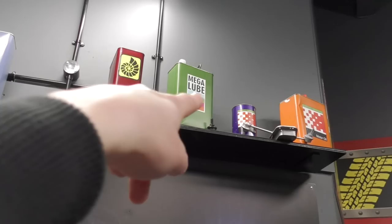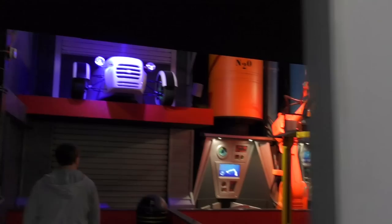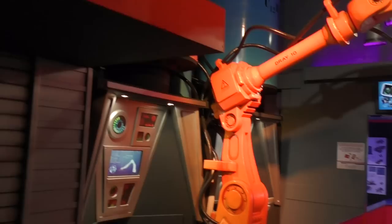Hey, there you go, you got some mega lube, get yourself down to Drayton Manor. Test seats up there as well, all from racing cars and stuff. Oh wow, look at this. Wow, this is actually loads better than it was before inside, which is a shame the exterior lets it down a little bit really.